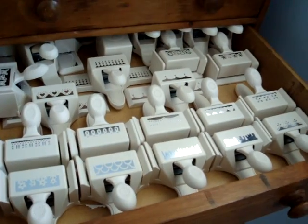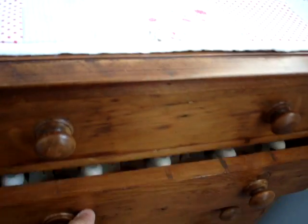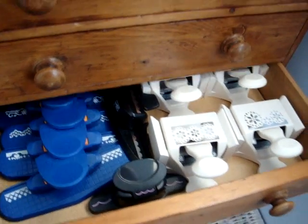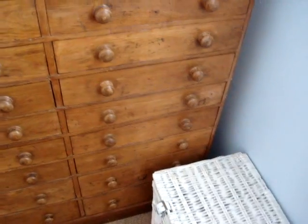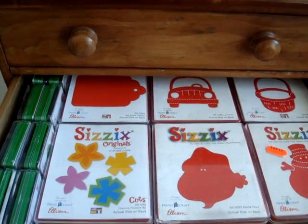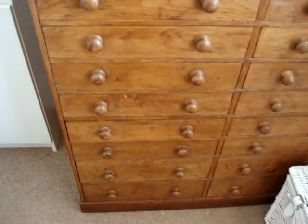These are my favourite brand. These are Martha Stewart border punches, and then I've got about 2-3 drawers with various different border punches in, and then the rest of the drawers below are shapes, circles, etc. And then on the left hand side these are Sizzix dies in these drawers. Again, probably about 2-3 drawers of Sizzix, and then there are Cuttlebug, Nesties, all the other sort of brands.